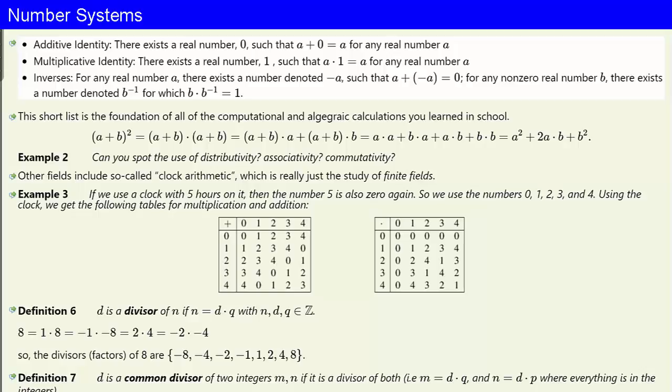Then the very last axiom for a field is that there are inverses for both addition and multiplication. Now, these take care of what you may have noticed is the complete omission of discussion of subtraction and division. For any real number a, there's a number denoted minus a, such that a plus minus a gives you 0, called the additive inverse of a. For any non-zero real number b, there exists a number denoted b inverse, such that b times b inverse equals 1. And b inverse would be called the multiplicative inverse of b.